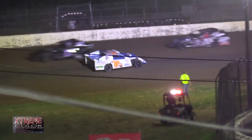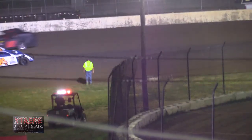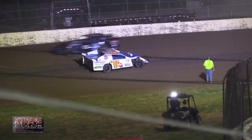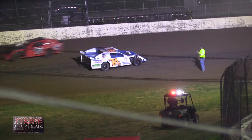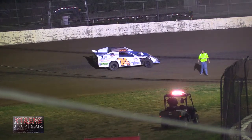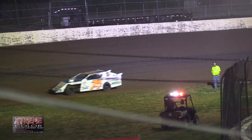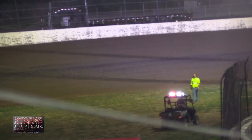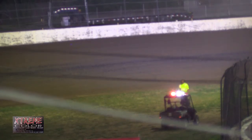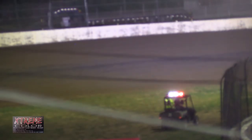And the yellow flag flies again for the 74 in turn 3. Jordan Beard had made an outside move around Scotty Boo just before that yellow came out. Again, the track looking good on the top and the bottom. That'll be 2 for the 74. He'll have to go back to the pit area.